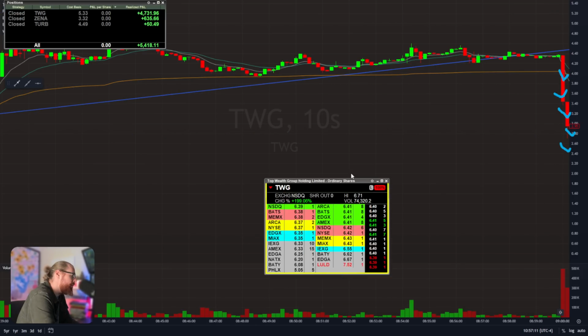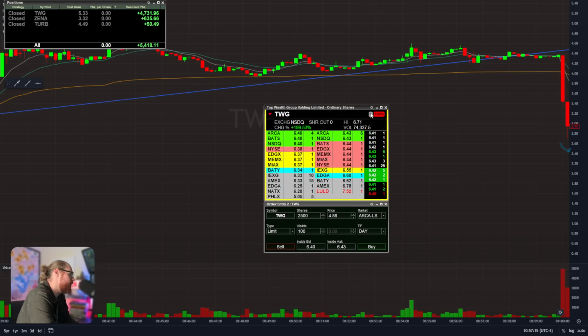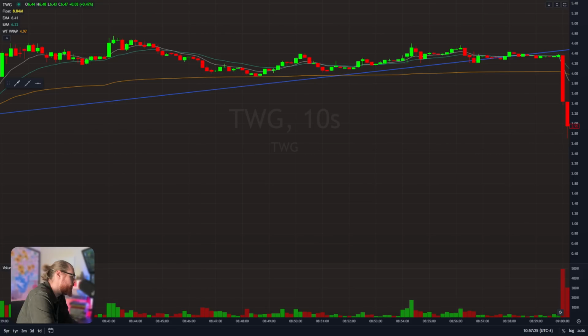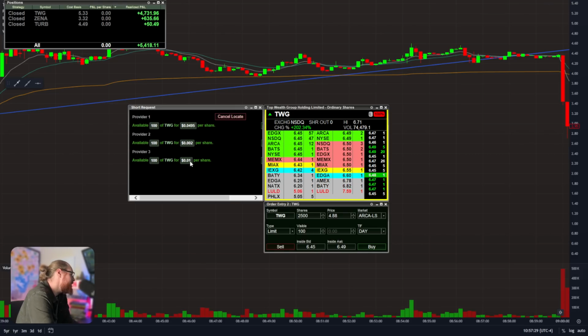When you go into your platform, you'll notice that this is not, interestingly, on short sale restriction, which means if you want to short it, you can short right on the bid. Now you have to locate shares. You have to find the shares. So I have the locate window here, and let's see if they have any available. Oops. They have shares available at Lightspeed, and they're pretty cheap.